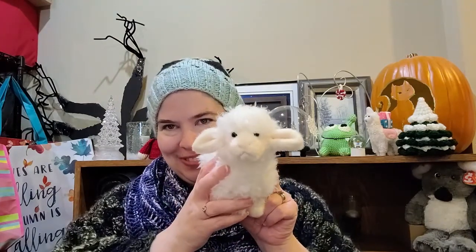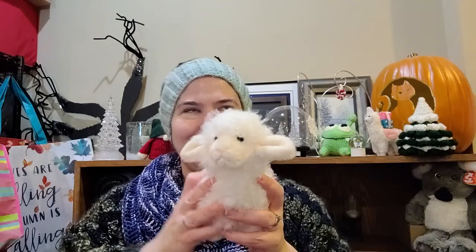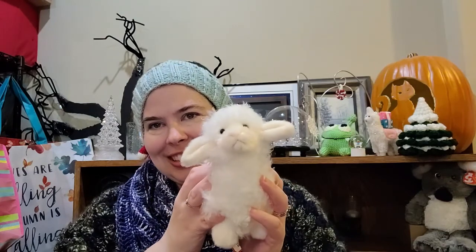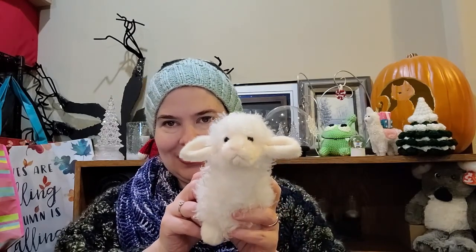I got a sheep. Isn't that cute? Or lamb. Sheep or lamb. Anyways. So she is really soft and squishy. And I saw her. She was the only all white one. And I named her Lolly. Lolly the lamb. Isn't she cute?